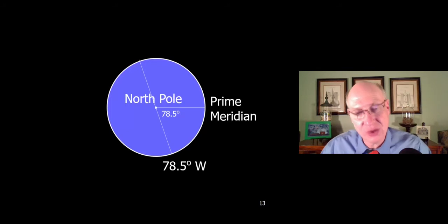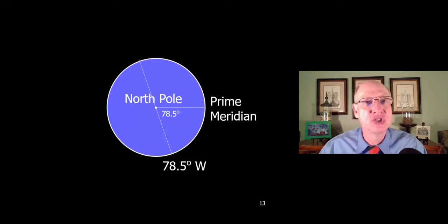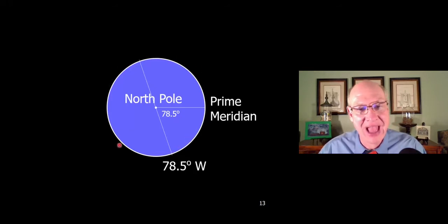And that angle right there is east of the prime meridian. And the question is, how far east of the prime meridian is that? Well, the clue to this is that I have to go exactly halfway around the circle. A circle has in it 360 degrees. If I start here, go all the way around the Earth, and come back again, I do a full circle of 360 degrees. But when I dig a hole through the Earth and come out the other side, I am going halfway around the circle. I'm going 180 degrees away.